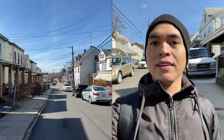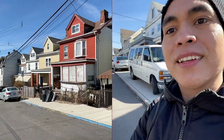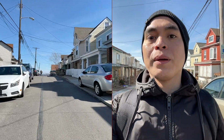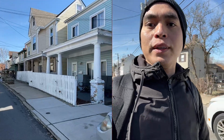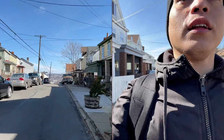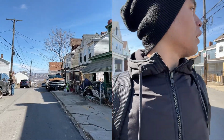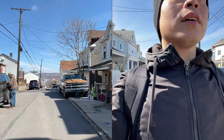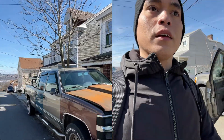We walked this street. That's a lovely street. Wow, that's beautiful. Look at that. It's beautiful today, but cold only. You know, cold and windy. Look at their houses, guys. Look at those houses. That color.